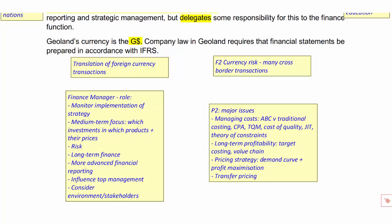Because your focus is more long-term in nature and it's not day-to-day as it was for the operational case study, you'll think also of target costing in relation to the long-term profitability of the company, and you'll consider the value chain within which the company is operating and how to ensure that linkages in the value chain are optimized.